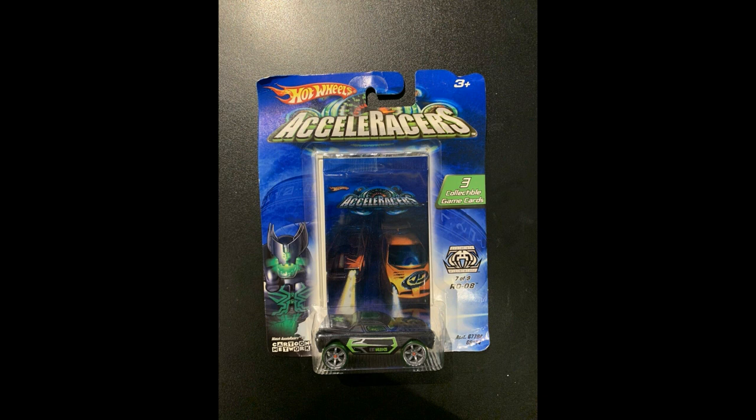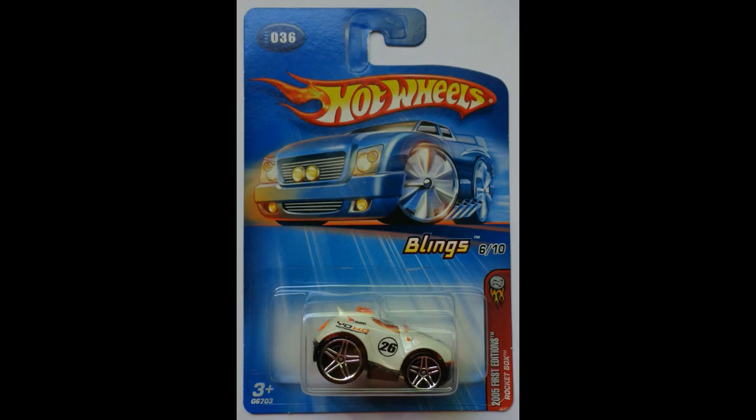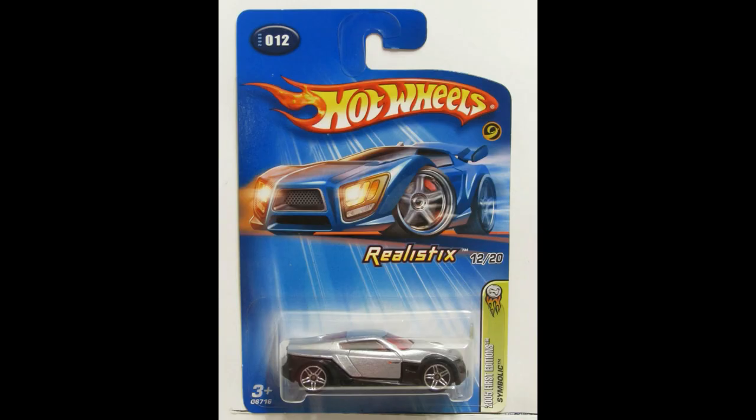And the next car, another one from the 2005 Acceleracers Silencers. This is the Carbide. Next up, we have the Rocket Box, part of the 2005 first edition. These are still the ones with the blue cards. And up next, this is the Symbolic, part of the 2005 first edition also.